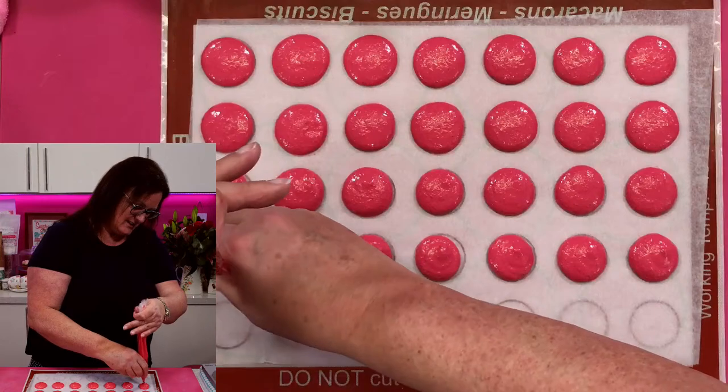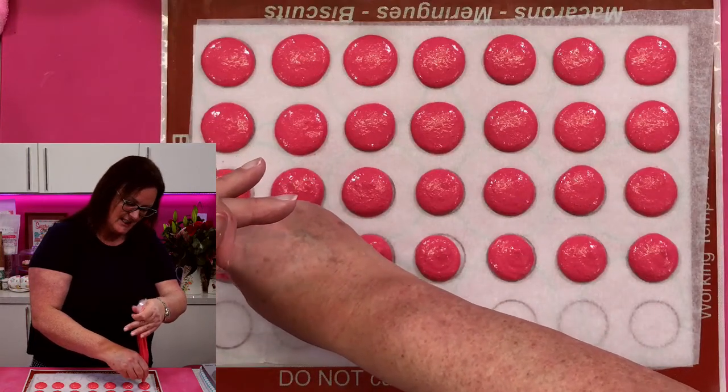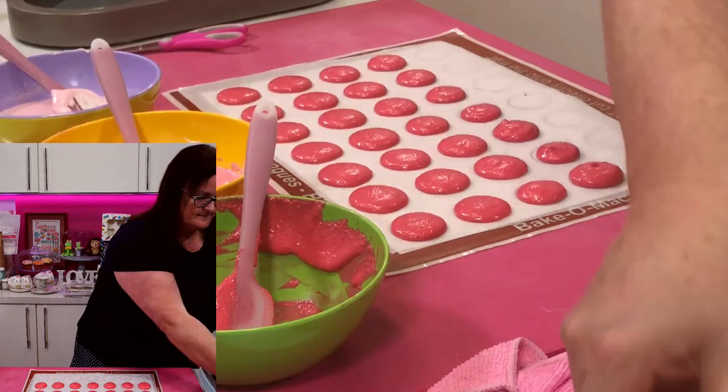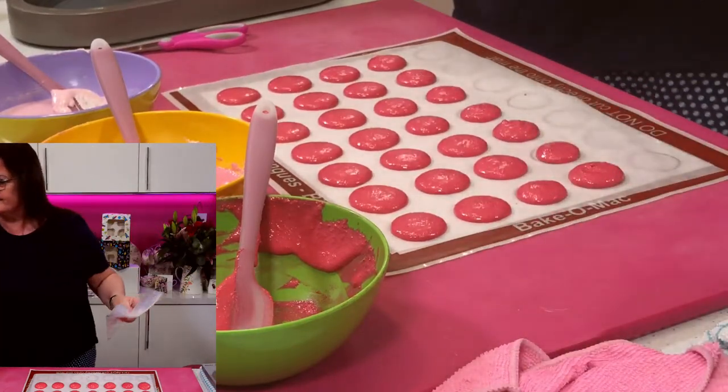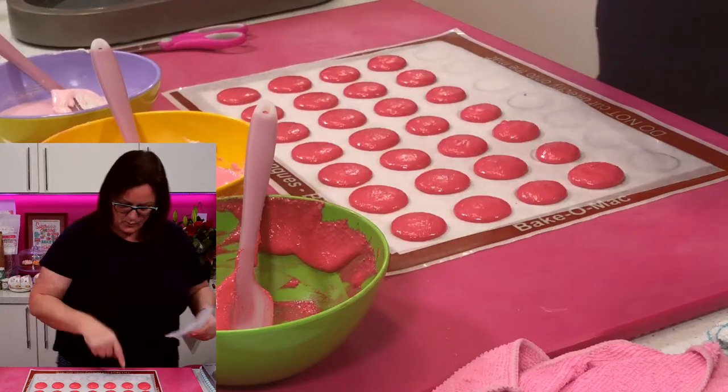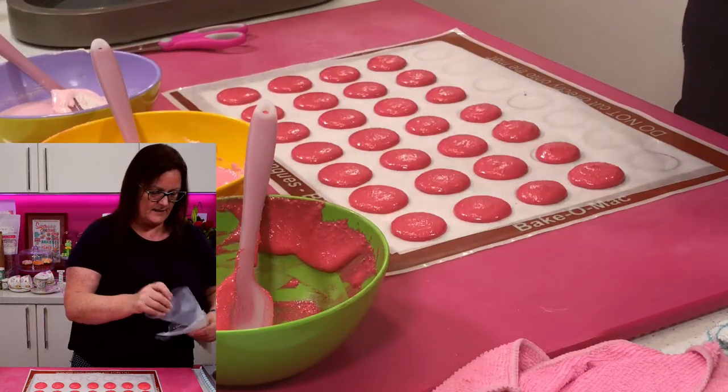So we're just going to do this. How are you liking this? Are you enjoying this? I'm loving it. Right, so I'm going to fill my next bag. We don't want to waste them, so we may as well fill the next bag.